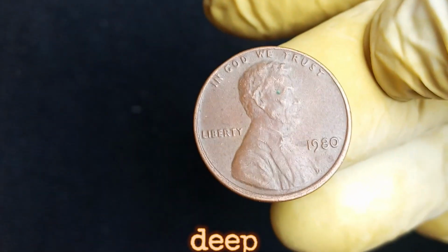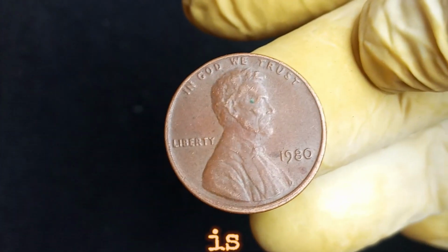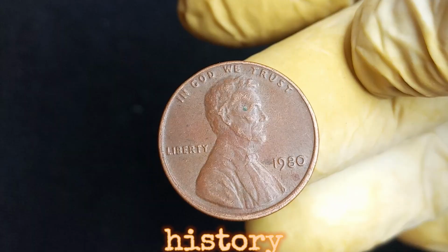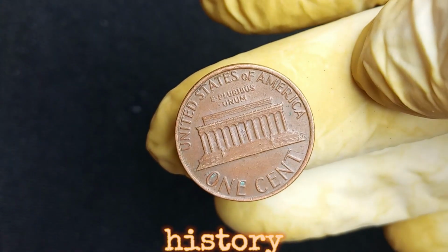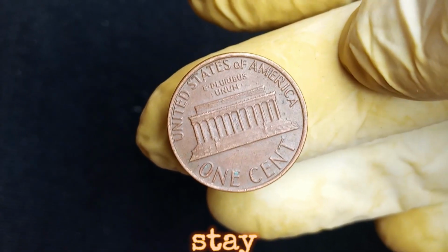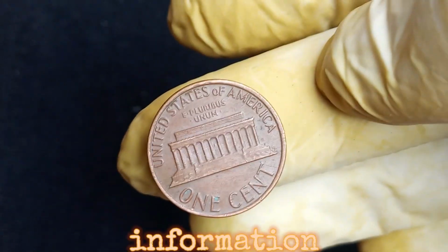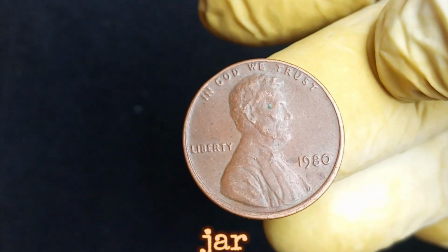Today we are going deep into the world of the Lincoln penny, focusing on the 1980 Lincoln cent. This coin is one of those fascinating little pieces of history that millions of people saw in circulation, but only a few collectors truly understand. Its story is filled with American history, numismatic secrets, and surprising market values that might shock you. So stay with me until the very end, because the information here could change the way you look at the pennies lying around in your change jar.